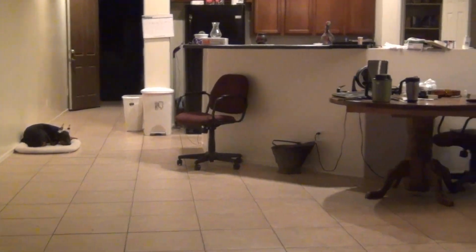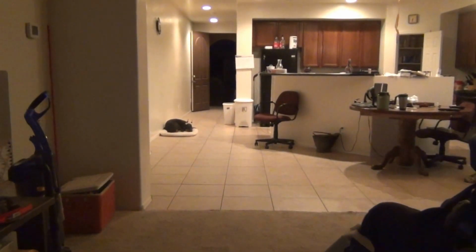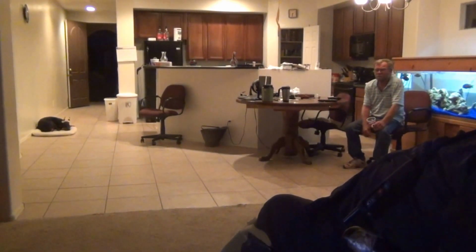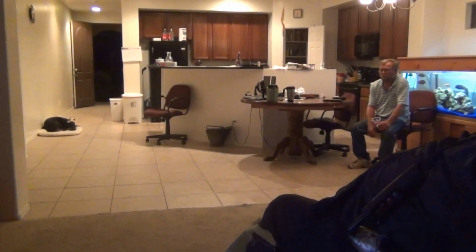And I'm not sure of your house layout, but you just don't focus on the dog. How our house is laid out is kind of a great room, and then off to the right of the dog there's an entrance to the kitchen, and then over here by the fish tank there's another entrance to the kitchen. So you can claim whatever part of the house you want the dog to go to, or which spot you don't want the dog to go to.